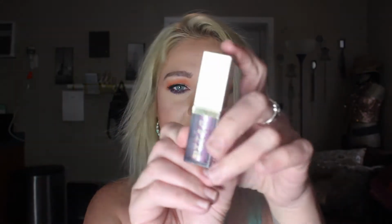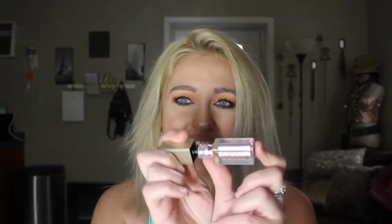However, let me just show it to you first. It's the Stila Magnificent glitter, and this is in the shade Sunset Cove. I believe this is a Sephora exclusive. What's really cool about this one though is it fit really well with all those cool tone plums and purples that I used in that video, but it's pink.